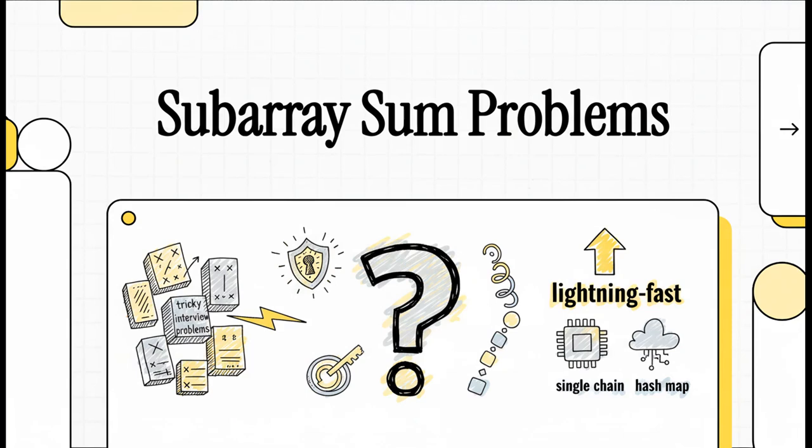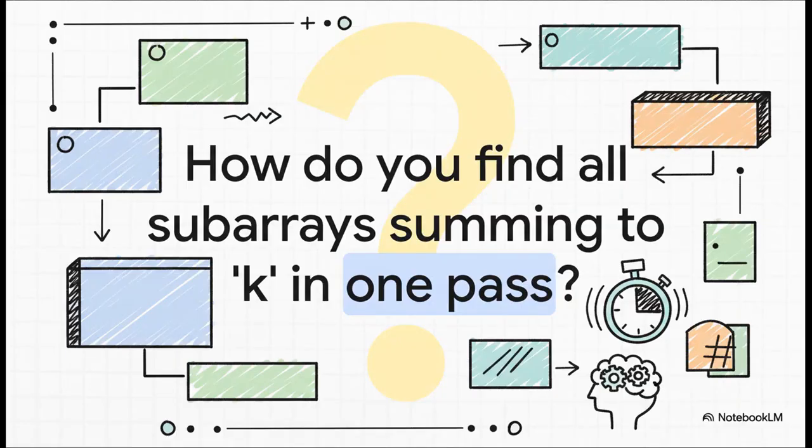Okay, what if I told you there's a secret weapon for a whole family of really tricky interview problems? A technique that lets you solve them in just a single pass, turning a slow, clunky solution into something absolutely lightning fast. Well, today, we're going to unlock that secret. So here's the classic challenge.